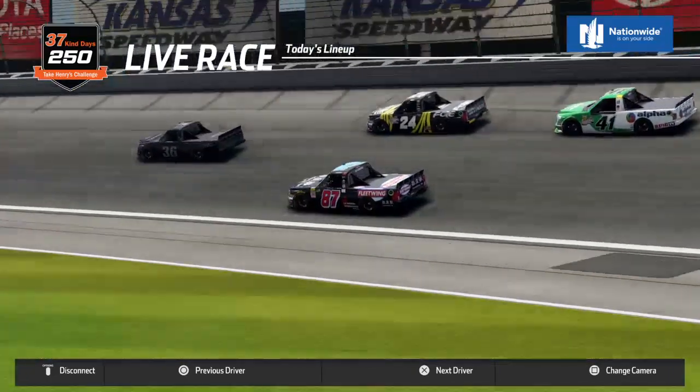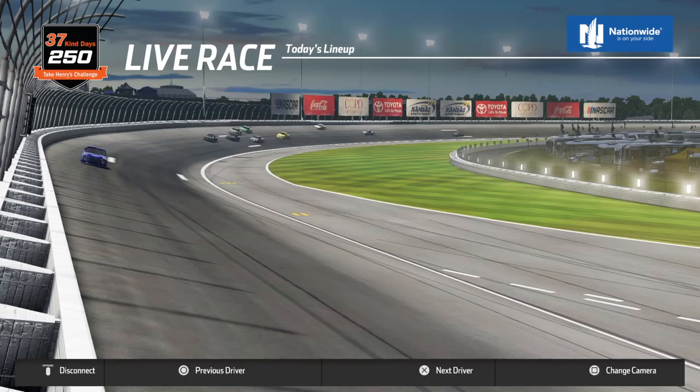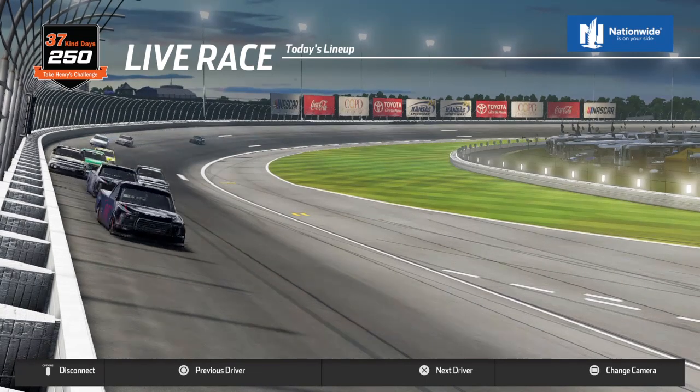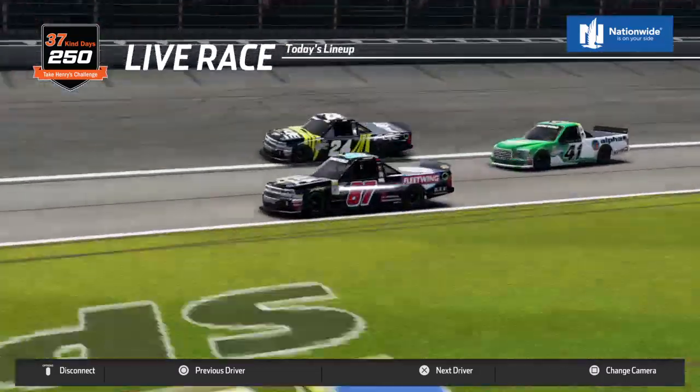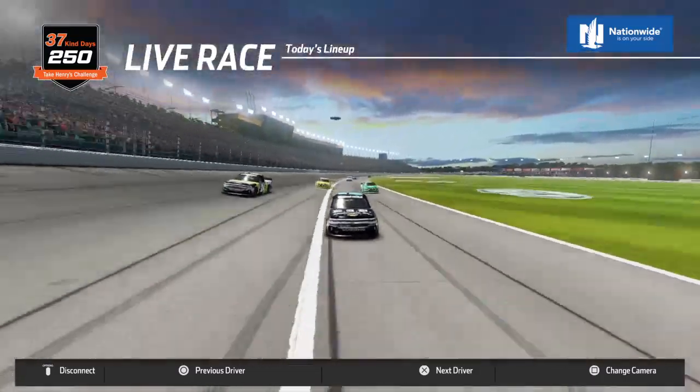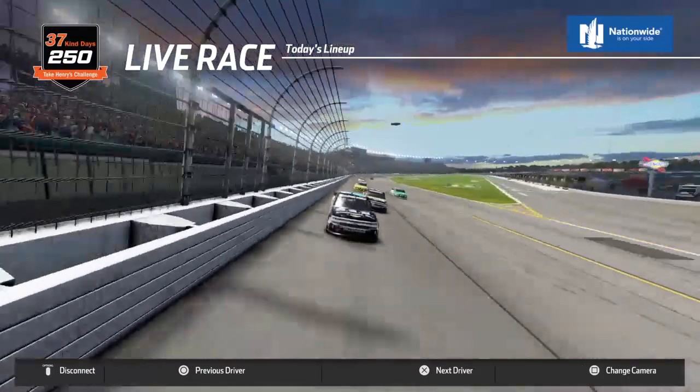That battle for 4th, 87, 24, 41, and 88's even in it. You could even consider the 36 Bulldog in that as well. Oh, 44 and 24 make some contact. 44 had to check up a little bit, they save it.